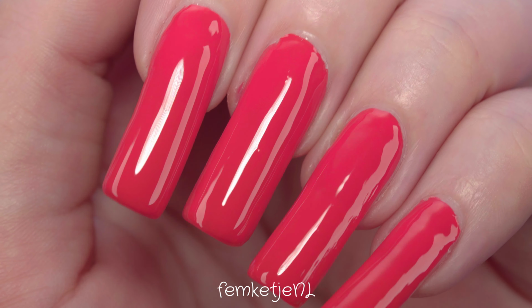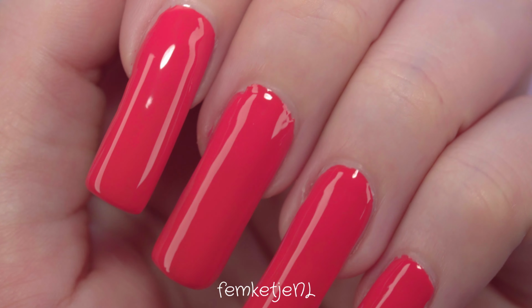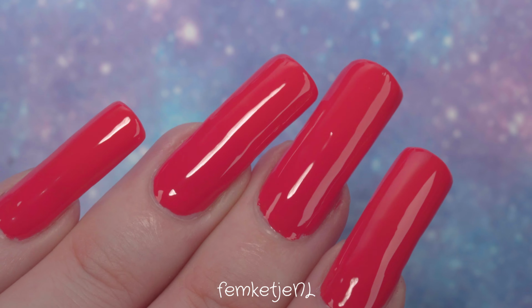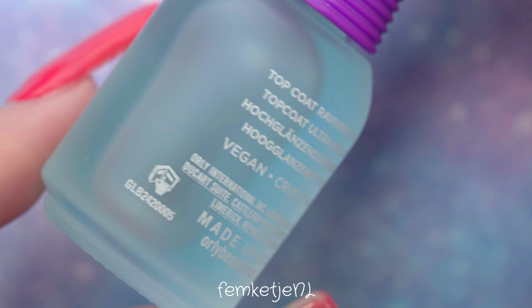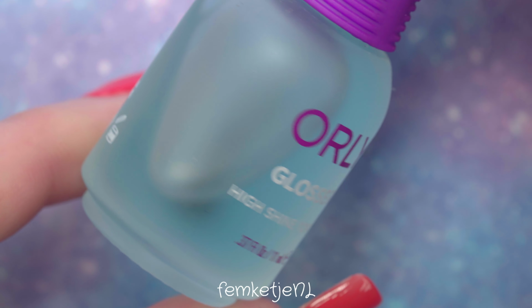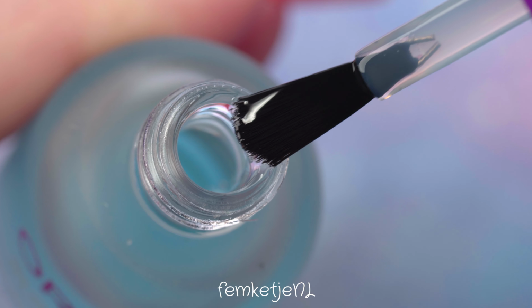But yeah, this color is really beautiful, completely opaque within 2 coats. One thing that I do want to add is that the brushes from the Insta-Dri collection polishes by Sally Hansen are quite thick and dense and a little bit more wide, so they hold up a ton of product. So make sure to wipe off at least half of it into the bottle again, because otherwise you will be flooding your cuticles like nobody's business. But yeah, the color is really gorgeous. It reminds me of a fire truck or something like that. It is just loud, in your face, but really stunning.